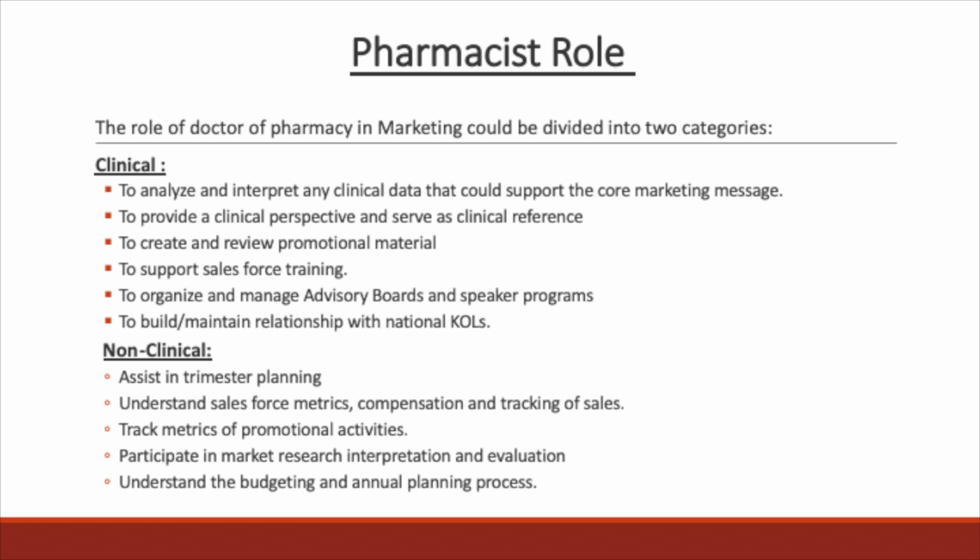The non-clinical role of the pharmacist includes things such as assisting trimester planning, understanding the sales force, compensations, tracking the sales, tracking any promotional activities that are done for the product, and participating in research and evaluating the research, understanding the budgeting and any annual planning process.